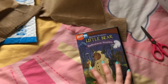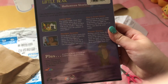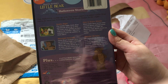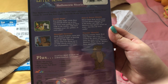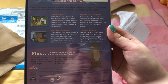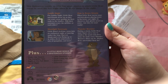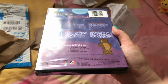Here's the front. Spine, we get Paramount Home Entertainment and Little Bear. And the back. The episodes are Goblin Night, Moonlight Serenade, How to Scare Ghosts, and Thunder Monster. Plus, a Little Bear bonus of 8 mysterious stories: Under the Covers, The Campfire Tale, The Night of the Moon, Up All Night, Little Sherlock Bear, Duck Loses Her Quack, Exploring, and Detective Little Bear.